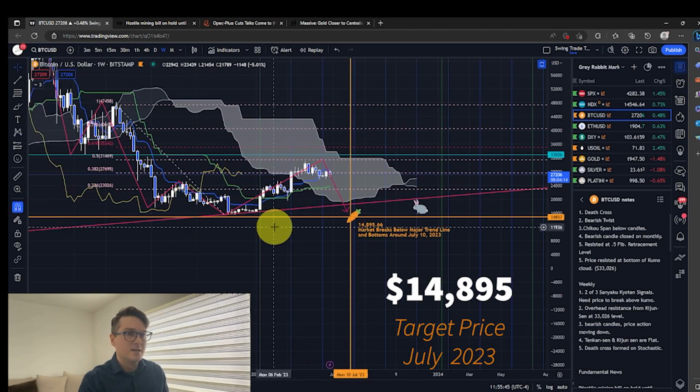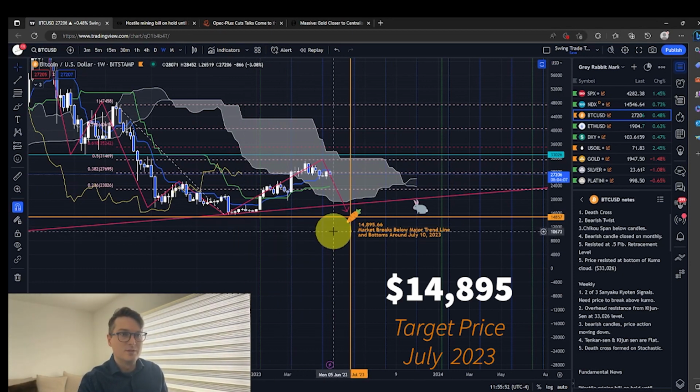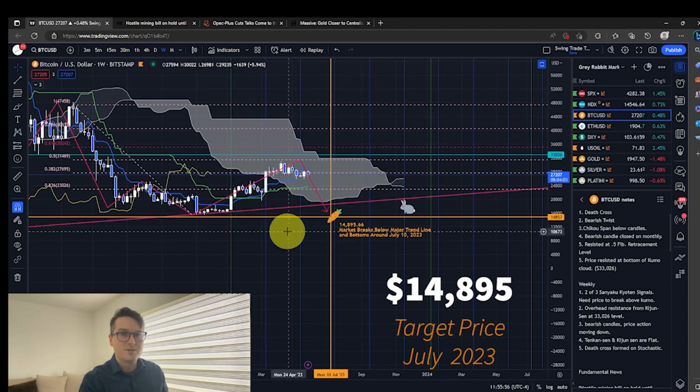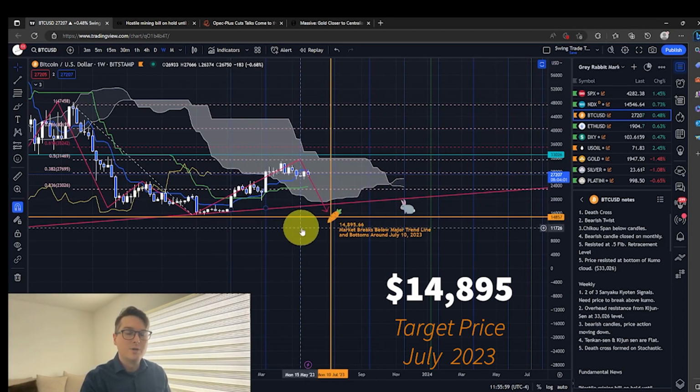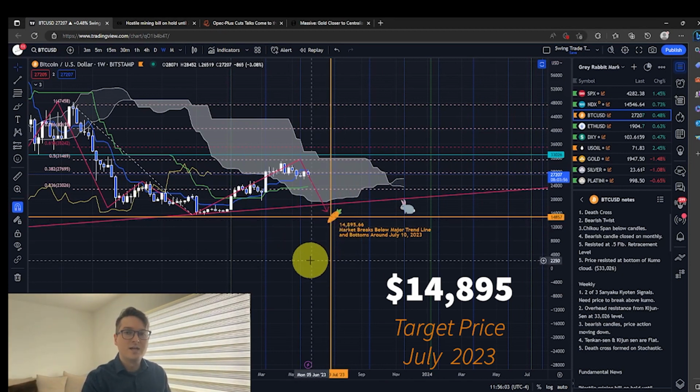But just looking at the monthly chart, there is going to be further downside for Bitcoin. I'm going to keep updating these charts as we get more information. But until then, that's our target, 14,895, July 2023.